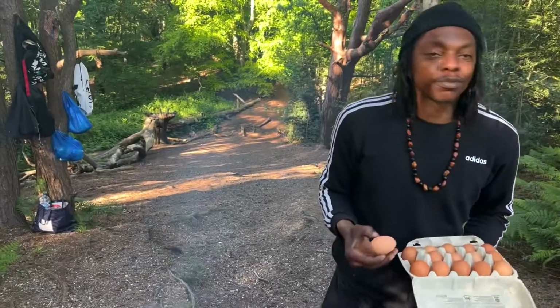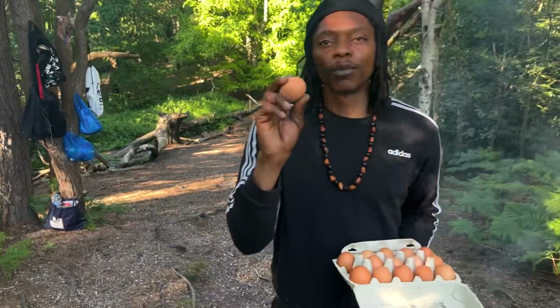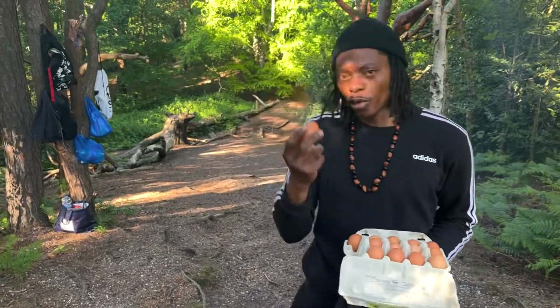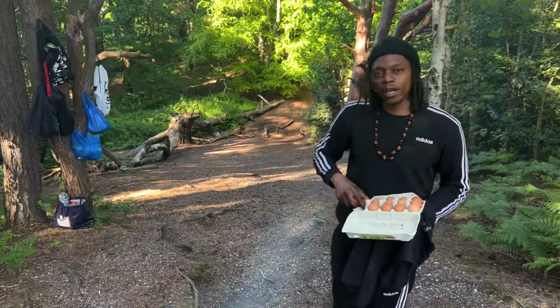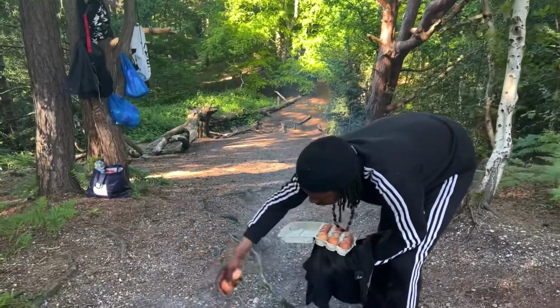One of the best proteins when you're outside is a boiled egg. It carries a lot of protein. So we're gonna put some boiled egg on our fire, cause you know what it is. Yeah, man, the vibes.